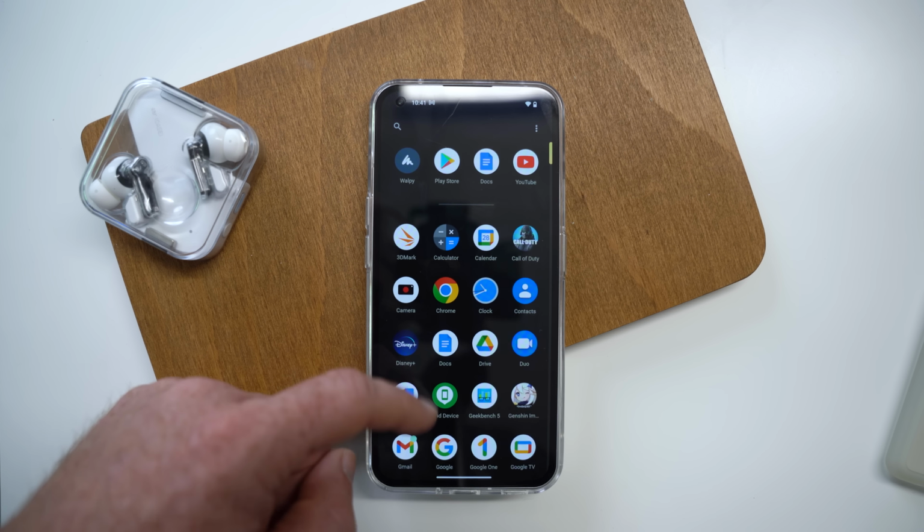Probably one of my favorite things about this device is the clean software experience. This is a huge pro in my opinion, because there are a lot of devices out there from Chinese manufacturers, Korean manufacturers, and even Google here in the US. But a lot of those devices come with bloatware pre-installed on it, either from your service provider or simply based off of the region that you're buying into. But that's actually not the case with the Nothing Phone 1.